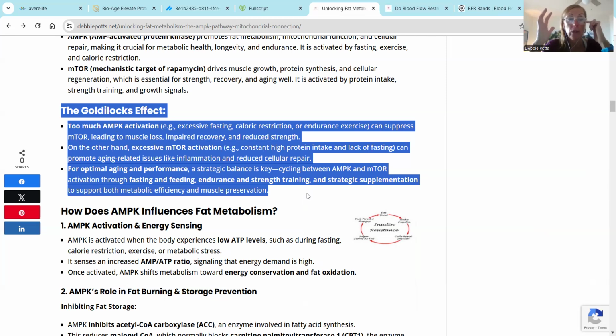So when I do PNOE metabolism testing, the resting test, I can identify if your metabolism is too slow, which would be more mTOR. You need more protein.